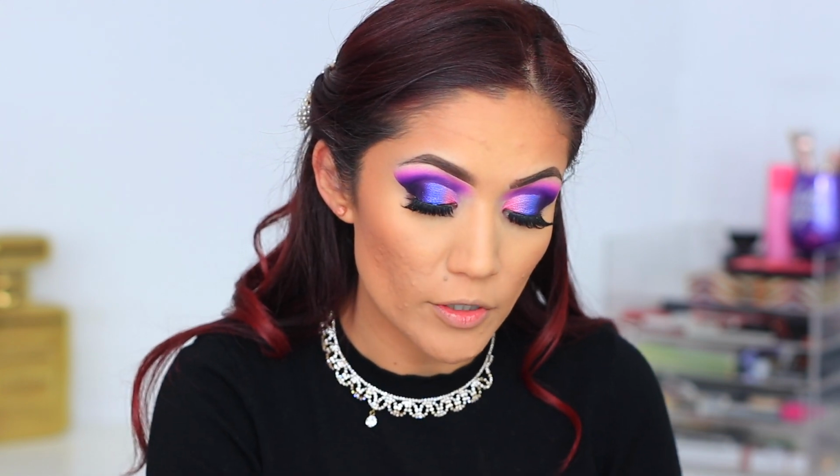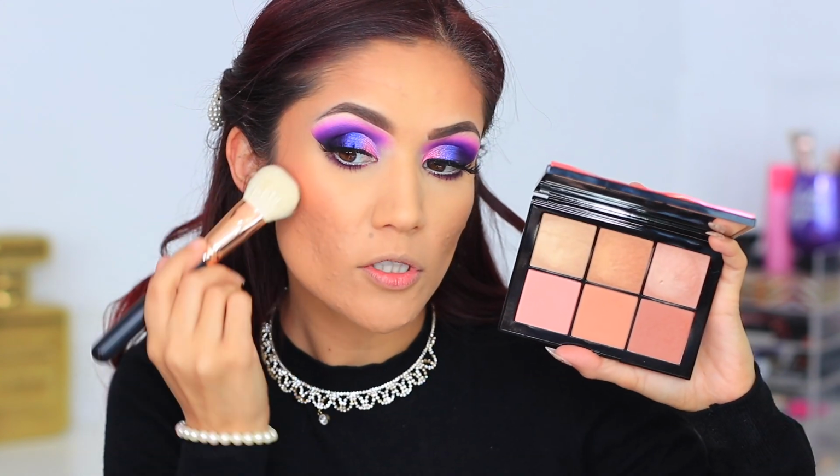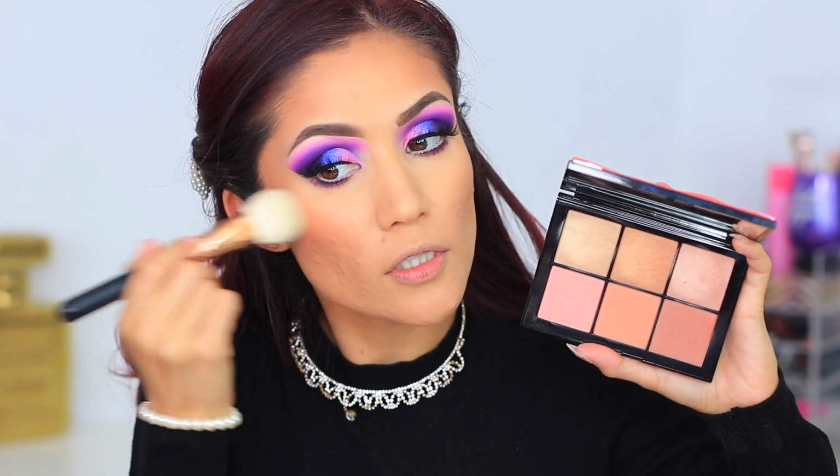There's like no fallout, you guys. I can't believe this. I'm just going to go ahead and take a clean brush and buff out everything a little bit before I go in with blush. This is just a clean blending brush. I'm going to take the NARS Overlust Cheek Palette, which I did do a review on also. I'm going to take a combination of these two shades right here, mainly on this middle shade. It's just a really soft neutral tone color. I'm just going to pop that right there on the cheeks.